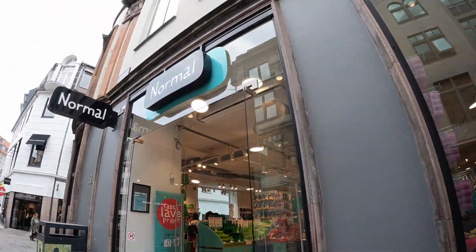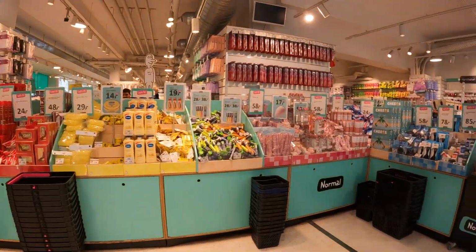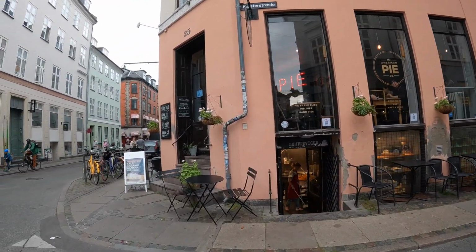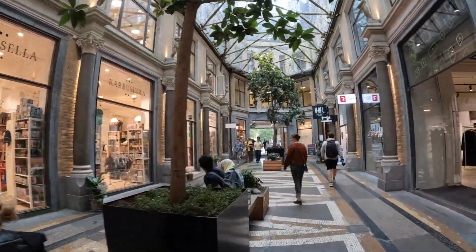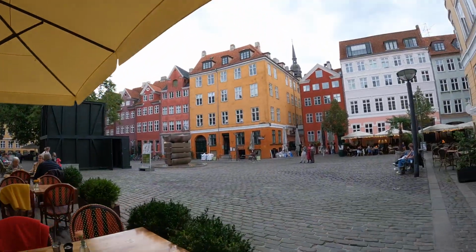Normal was the next shop, and although I know that we have this shop also in the Netherlands, I couldn't remember visiting it there, so that's what I did here. And I must say, even if you don't really enjoy these kinds of shops, walking in these streets is already a nice experience as there are many cute squares and a lot of colorful houses.